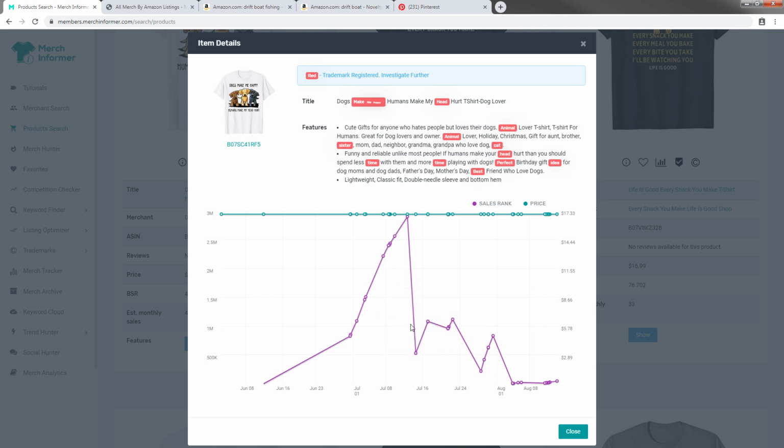It sold. So every time you see a dip in the sales rank, it means it sold at least once. So 1 sale, 2 sales, 3 sales, 4 sales, and then it kind of hovers around down here, which means it's making continuous sales. So that is what we like to see.